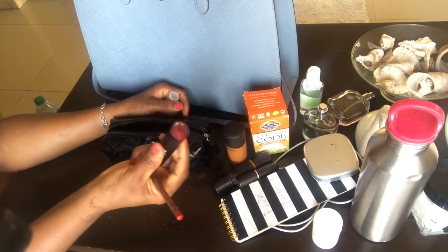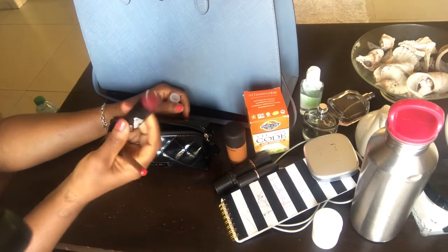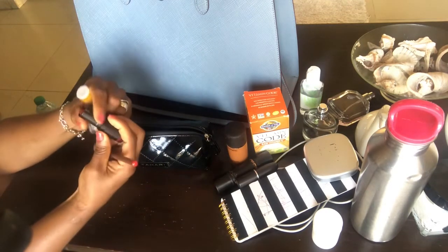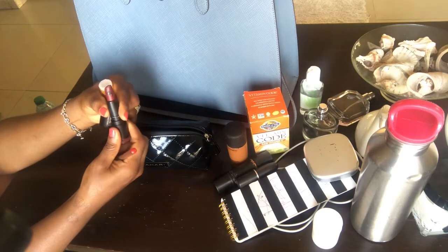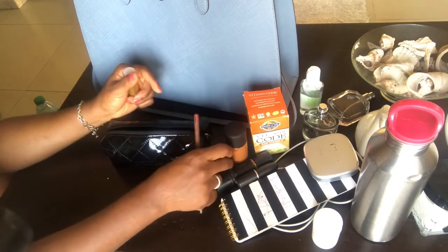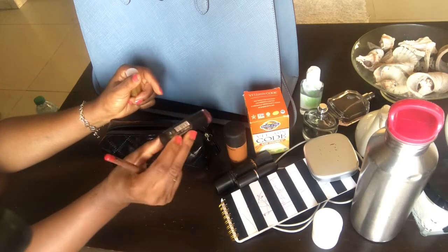She told me she uses this for this dupe, but it gives me heat. So I haven't really used it. Let me show you. I haven't really used it. It looks like Sin of MAC more than Ruby Woo actually.